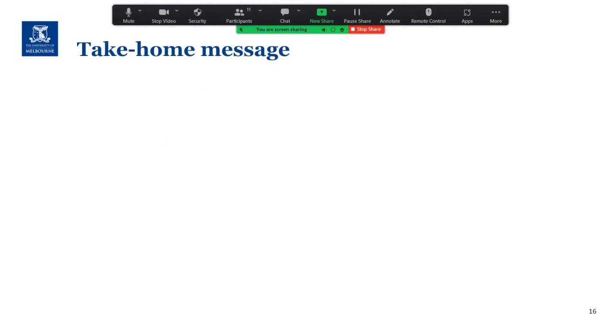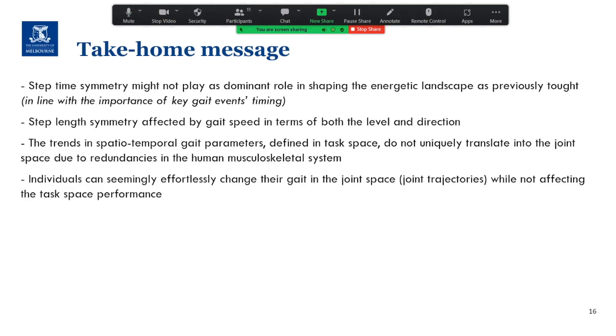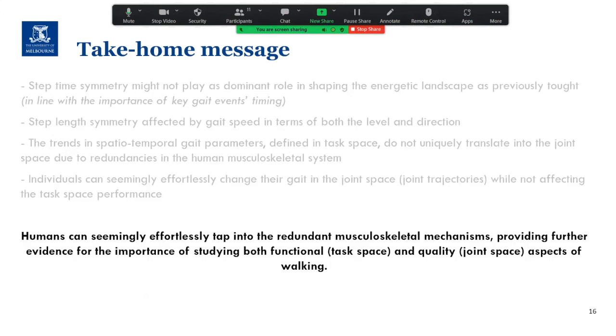In terms of take-home message, I went through this with all the graphs in terms of step time symmetry, step length symmetry. So I wouldn't repeat myself. What I would say is, and we've seen this especially with that EMG graph that I was showing you, but also the way people compensate, it seems that it's just effortless for us to tap into different walking mechanisms when we walk, which is just providing further evidence.